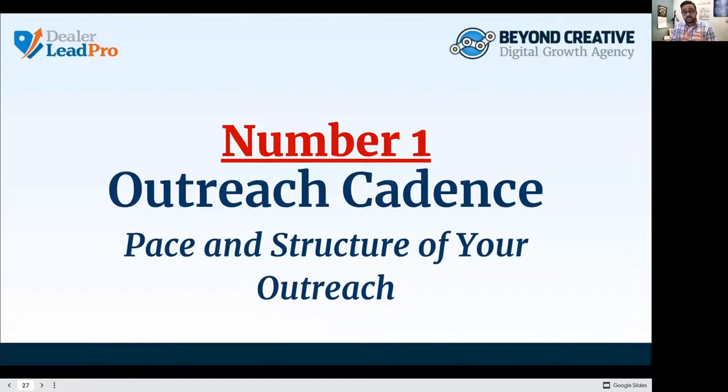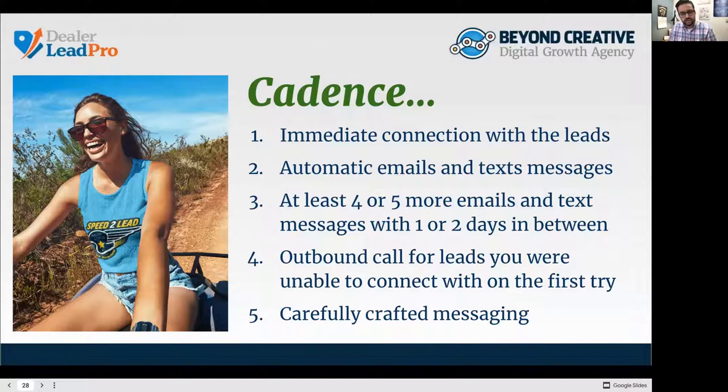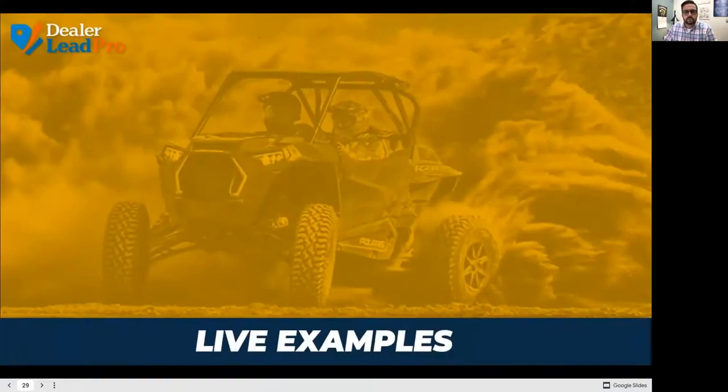But the cadence and the structure of your outreach is super critical and important. How many times you're going to reach out, how quickly you're going to reach out, what different channels you're going to reach out on, and the message that you're going to be putting out are all part of the cadence, okay?